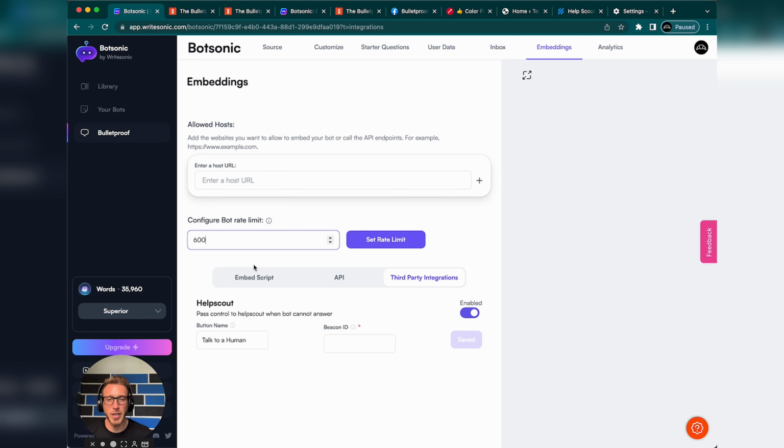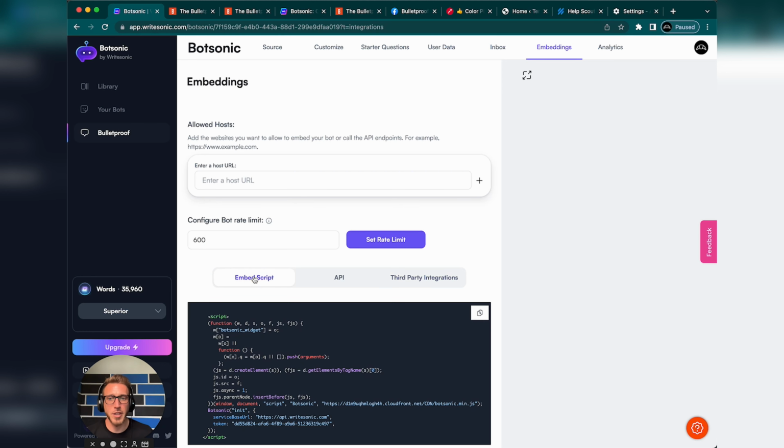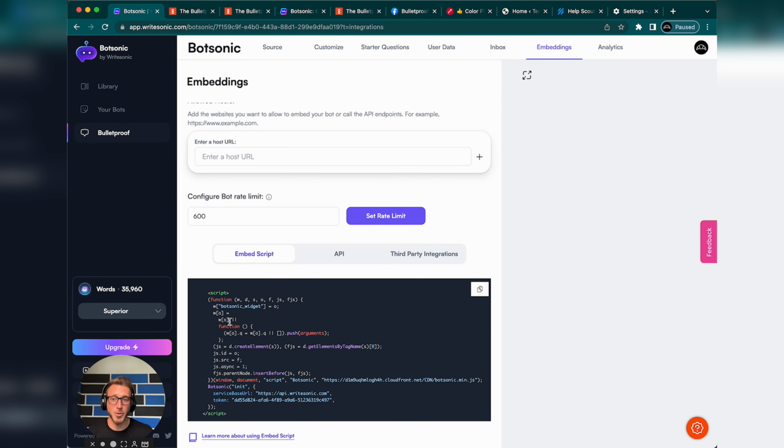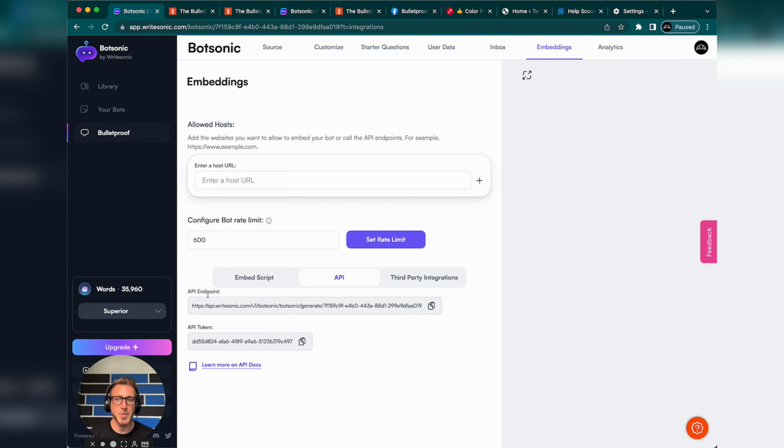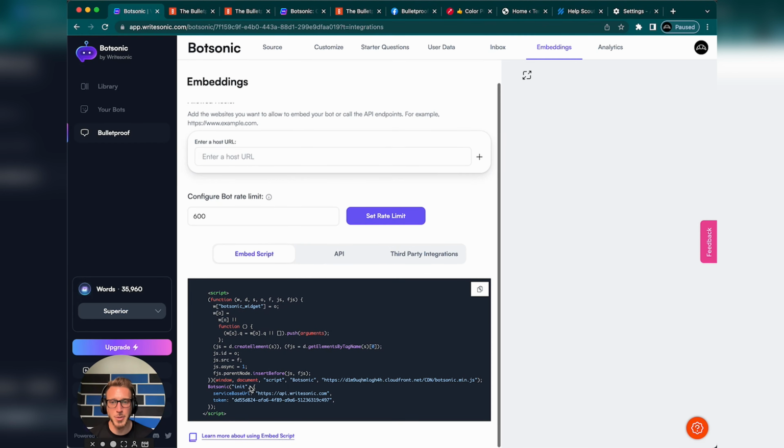So we have a few quick, easy options here for you. First, we have the embed script, which is all the code that's needed. So if you're part of the no-code revolution like I am, this should be a dream come true. All you have to do is copy this and then add it to just about any part of your website, and that's it. It's super simple. Or if you want to add it by using an API, here goes the endpoint and the token. And for both of these, there are links here on the bottom in case you get stuck.